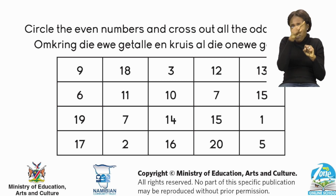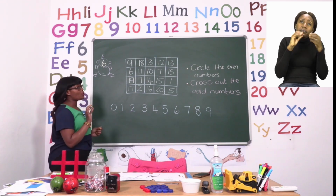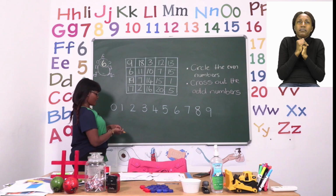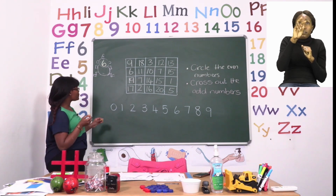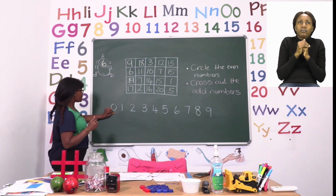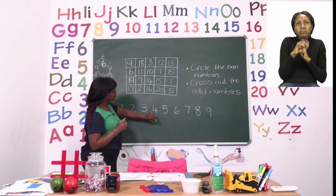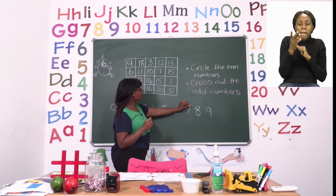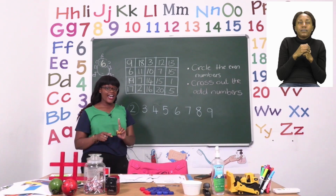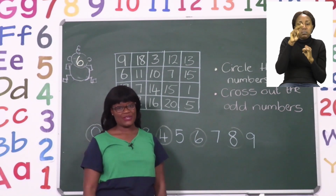So let's take a look at the board. On the board, I also have odd numbers and even numbers. And before we begin, I need to remind you what an odd number is and what an even number is as well. When we have our even numbers, we are talking about numbers that end with a 0 or a 2 or a 4 or a 6 and lastly an 8. So if a 2-digit number has one of these, you know that it is an even number.